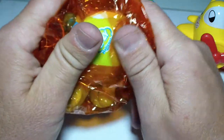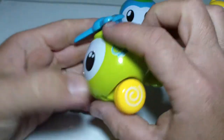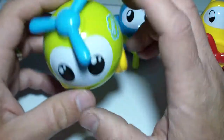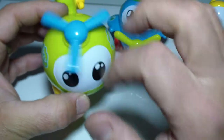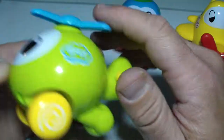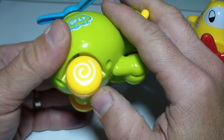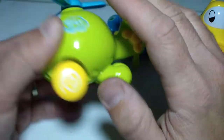I think, you know, that inside we have a green, but not an airplane. We have a green, what's inside? That's a green helicopter. A green helicopter with beautiful eyes also, and a propeller also, a blue one. Small tail. And yellow wheels. Let's see.